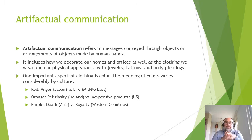Another important aspect of clothing or artifactual communication is color. The meaning of colors varies from one culture to another. For instance, red is associated with anger in Japan, but life in the Middle East. Orange is used to show religiosity in Ireland, but it is used to show inexpensive products in the United States. And finally, the color purple refers to death in Asia, whereas it stands for royalty in Western countries.